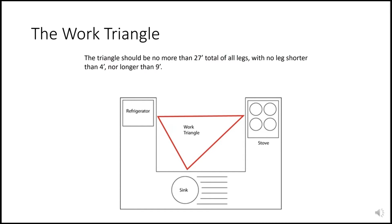this. The work triangle should be no more than 27 feet total of all legs, with no legs shorter than 4 feet, nor longer than 9 feet. And as you see here in this picture, we have the work triangle, and what that statement is talking about is the total of all these legs in the triangle should be no more than 27 feet, and that no leg should be more than 9 feet or less than 4. And that is for the convenience of the occupants, and it's just a good little tidbit of design theory.